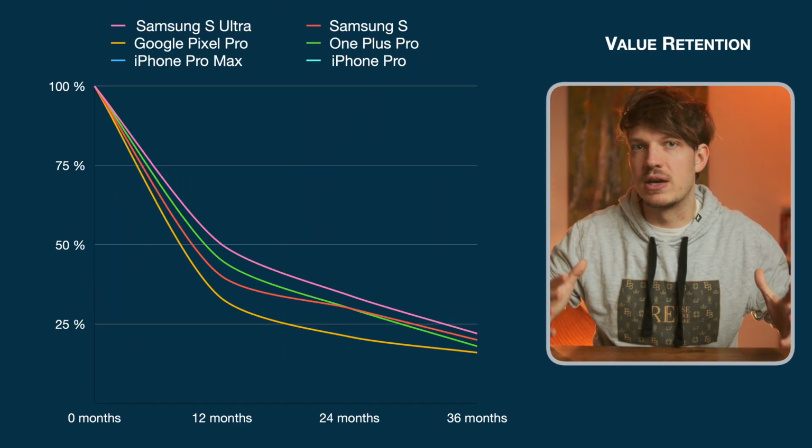You really should avoid buying Android phones right after they come out, especially the more expensive ones. Because in contrast to Apple's iPhones, they are really bad at holding their value and often plummet hard within a few months after their release.